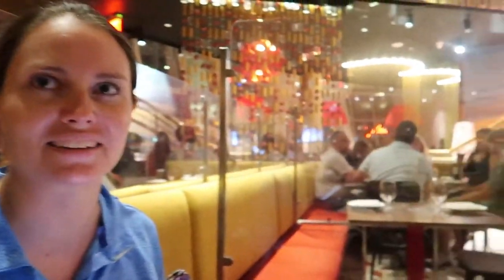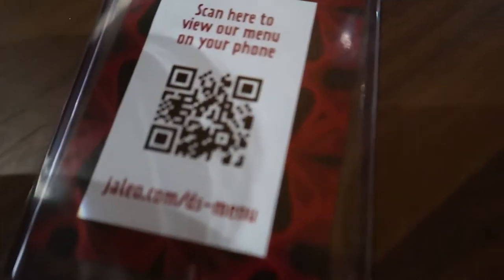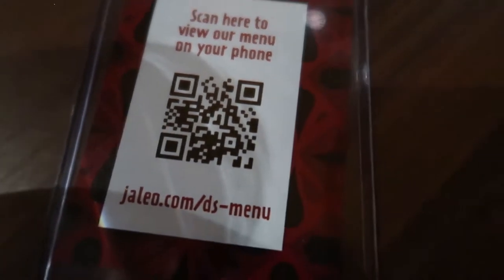So we're gonna order some drinks and then it's a tapas style menu. It is. So let's start deciding. Yeah, we got lots of tapas to go through. If you want to follow along at home, here is the QR code for Jaleo.